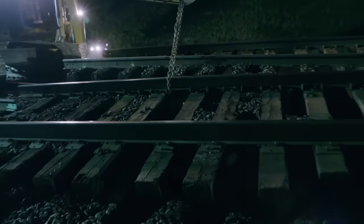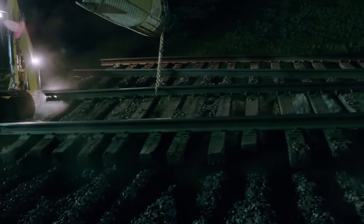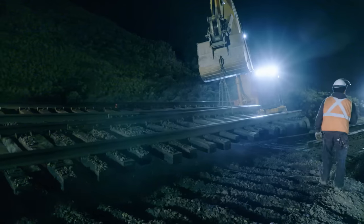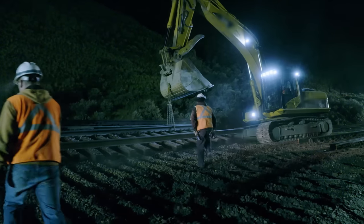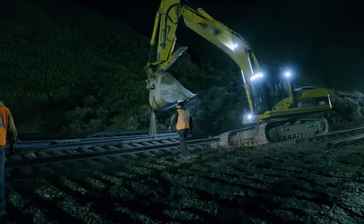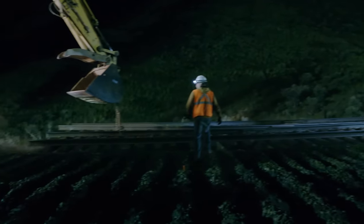Rock, what do you need? Can you bump a little more there, Vern? Hang on. But Vern can't carry the tune alone. It takes Harold in the second excavator to help lift the massive piece of old track safely into the ditch. Harold, over here. Out. Good.